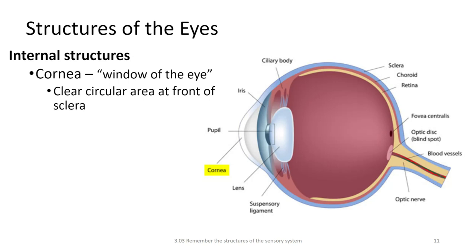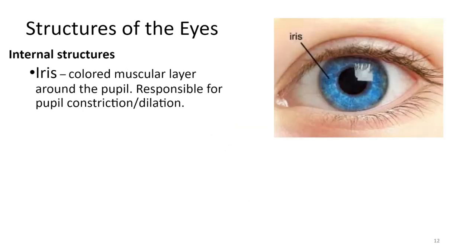A lot of times when people get their eyeballs scratched, something I had a kid one time set off fireworks at my feet, and one of the little metal pieces flew up and gave me a corneal abrasion. Abrasion meaning scratch. So a lot of people, when they scratch their eyeball, they scratch that cornea. It's very, very, very uncomfortable. Trust me.